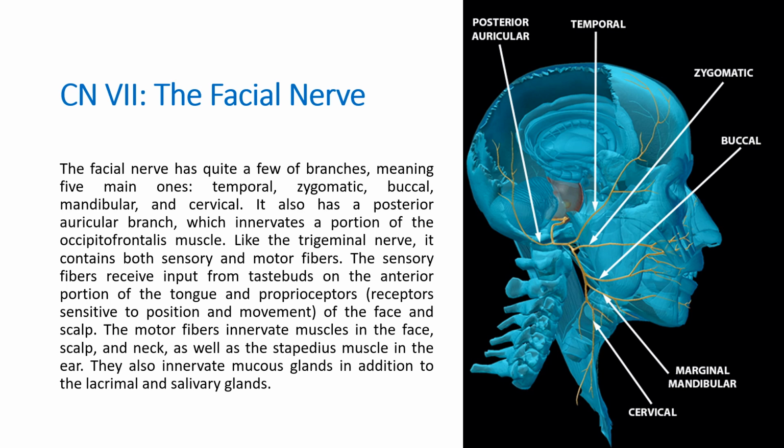The sensory fibers receive input from taste buds on the anterior portion of the tongue and proprioceptors, the receptors sensitive to position and movement of the face and the scalp. The motor fibers innervate muscles in the face, scalp, and neck, as well as the stapedius muscle in the ear. They also innervate mucous glands in addition to the lacrimal and salivary glands.